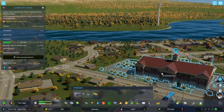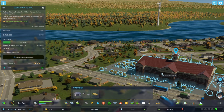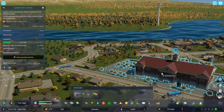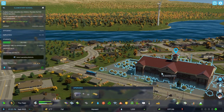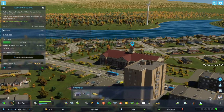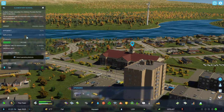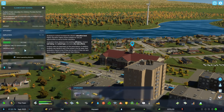So hopefully that means the schools are in. Okay, a place for basic education for children, provides the first level of education, can be upgraded to expand. Clinic. I don't have the clinic on this one, do I? No. Let's see, plus 10 well-being within 328 yards. It's got 10 employees. It's got 178 students.